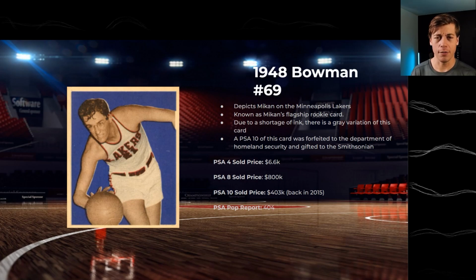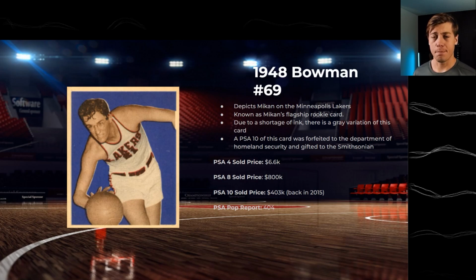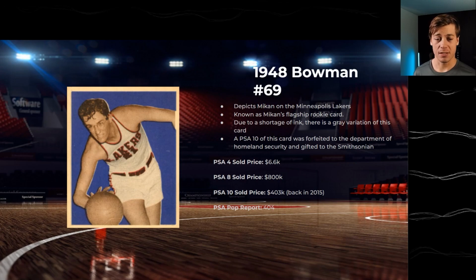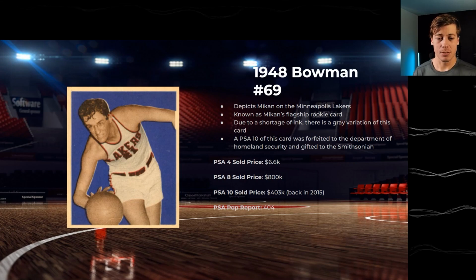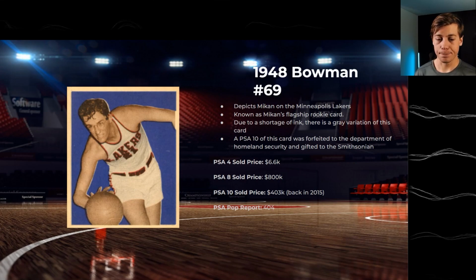Also, this card has a few different variants. Due to some ink issues, there is a copy of this out there that has a gray background, and also I believe there's copies out there without any of the red ink that has been labeled on some of the different slabs. The most expensive version of this card, which was a PSA 10, is at the Smithsonian. The Department of Homeland Security actually acquired that card and then gave it to the Smithsonian.